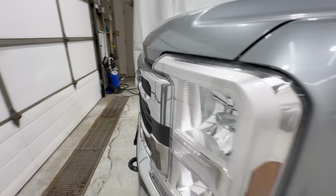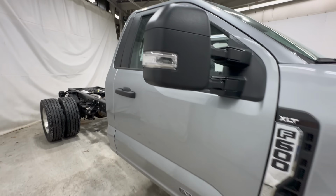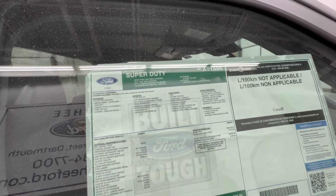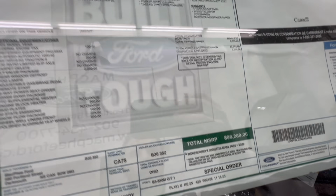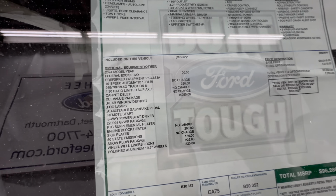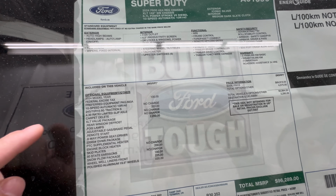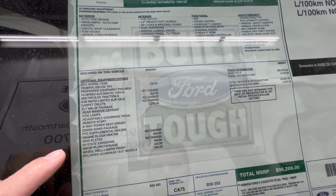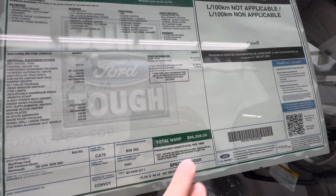Now we'll go ahead and take a look at the window sticker. I know a lot of you have been waiting for that. This is again an incomplete vehicle, but right from Ford here, 2024 model. Again, 4x4 regular cab in iconic silver. There's going to be your total MSRP for this particular vehicle here. And here is the option list. So you're going to have the value package, which is about $2,200. Traction tires are a little bit more expensive as well, and a couple of different upgrades. So there's the MSRP for this vehicle here.